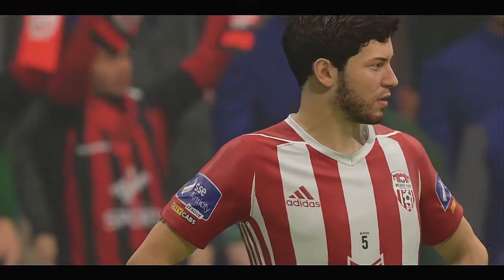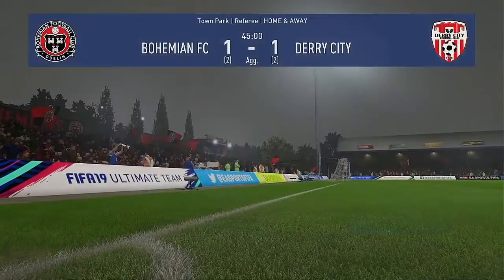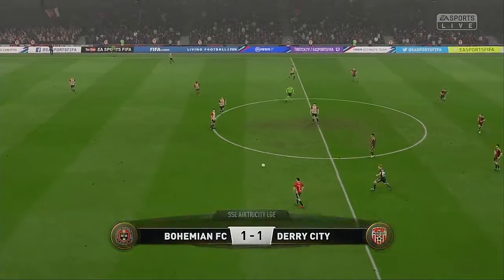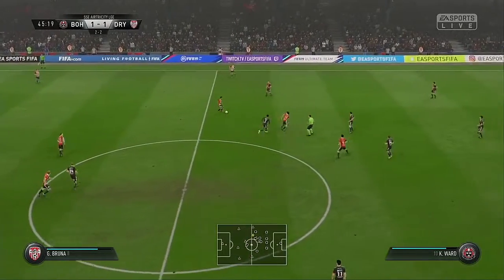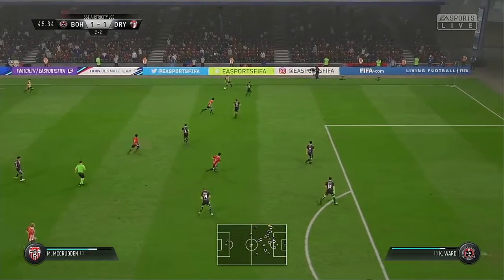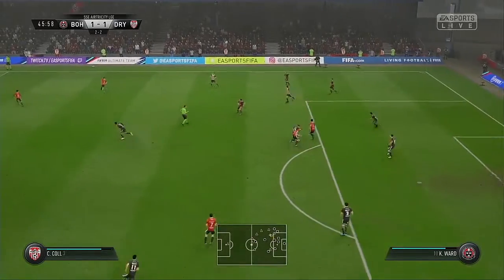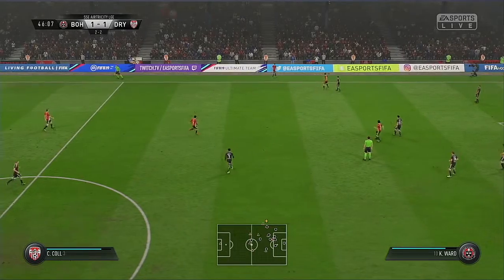So we're ready to start. Sit back and enjoy the next 90 minutes of football. And now the second period, the second half is underway. It's given away. And it's going to be a throw here.